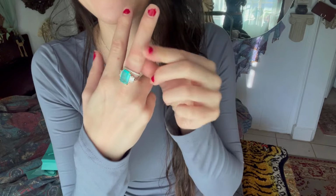My finger's all red. It's not because the rings are too tight or uncomfortable. It is because I have the most sensitive skin. Like, I could itch myself here and I'll have a red line for like half an hour. Anyway, so there's that. Really excited, really happy with everything.